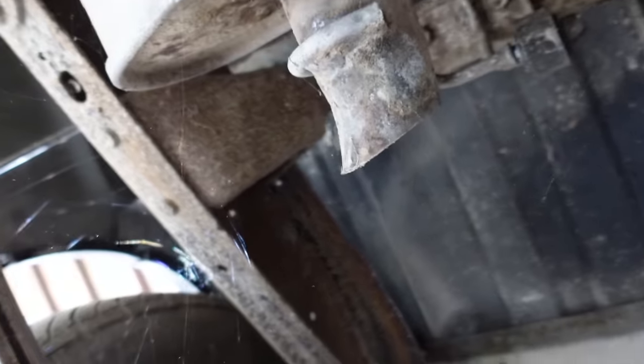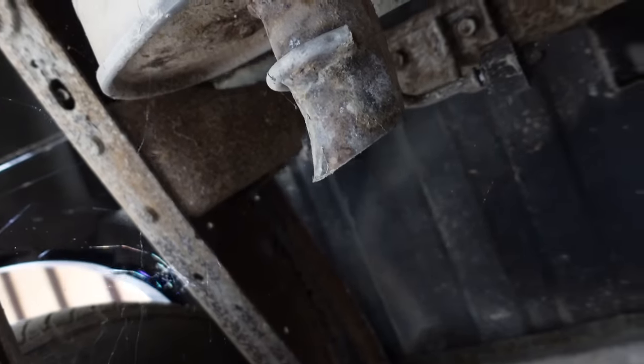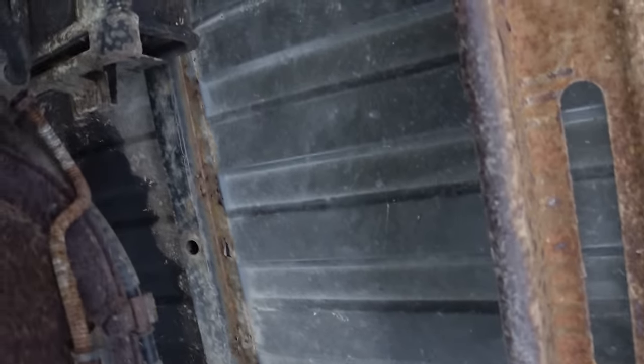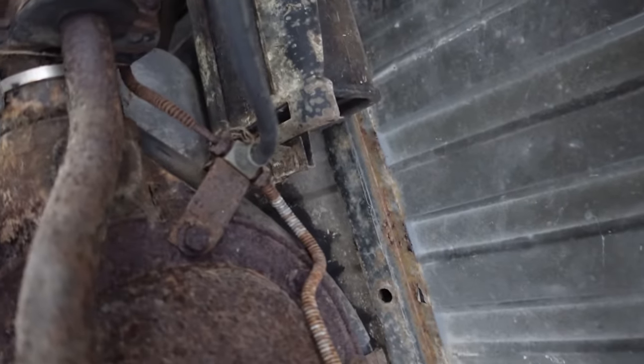Probably dirt. Smart. Oh, look at the exhaust. This thing had a custom exhaust right there. Cut off right in front of the axle. It's dumped right on the axle. It's just sawed off. But it's after the mufflers, it probably sounded all right.